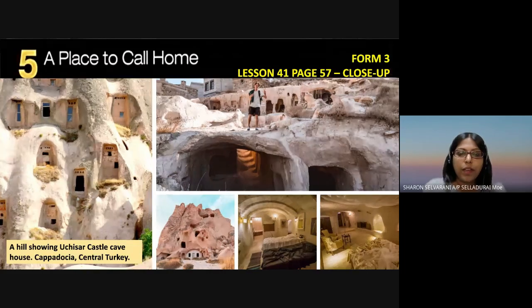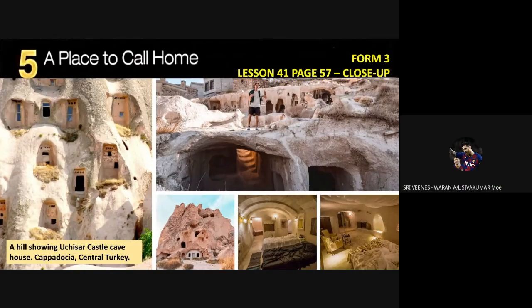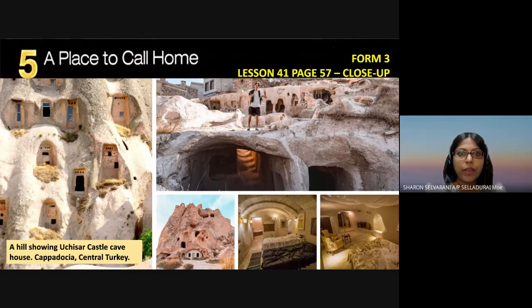Chapter 5, a place to call home. Okay, can you all see? Yes. Okay, very good. What we are going to do today is start a new chapter. This is chapter 5, a place to call home. If you have your Close-up textbook, this lesson can be found on page 57, right? And today we will be doing lesson 41.